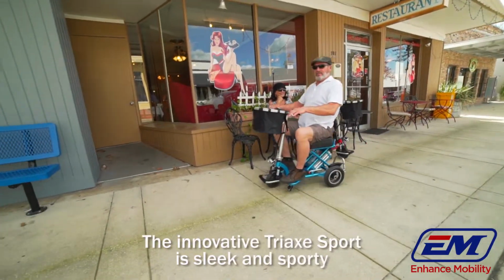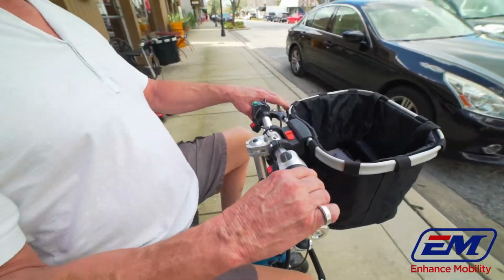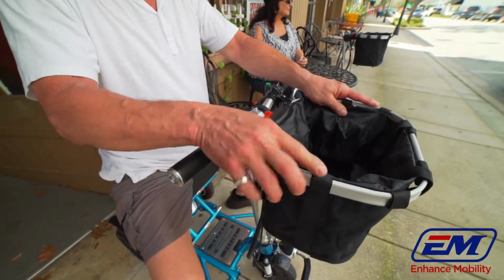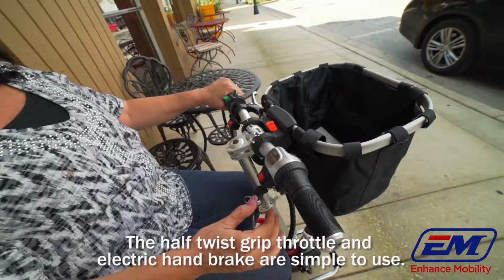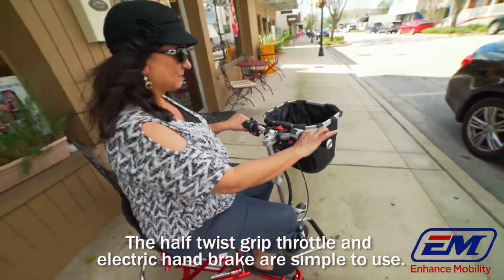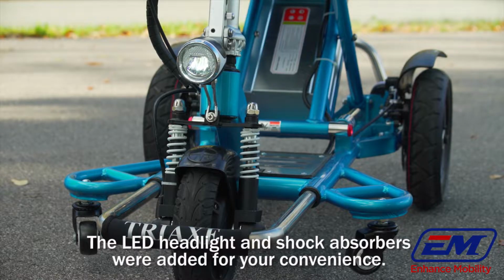The innovative Triaxe Sport is sleek and sporty, with the user controls all within easy reach. The half-twist grip throttle and electric handbrake are simple to use. The LED headlight and shock absorbers were added for your convenience.